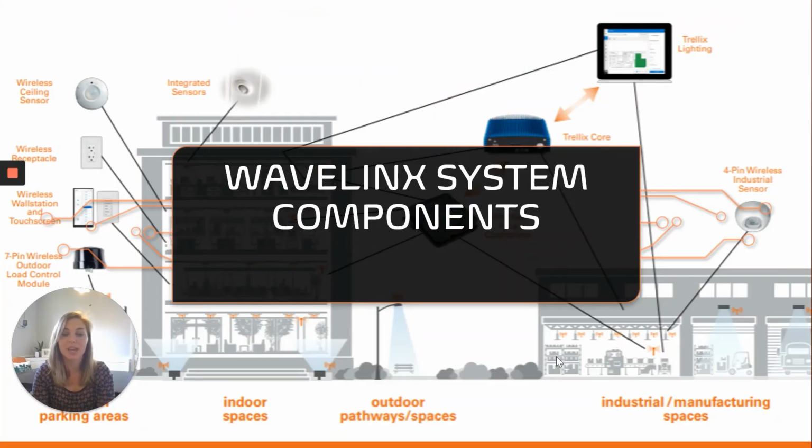Okay. In the next set of videos, I am going to break down the WaveLinx system components. I'll talk about what makes up the system and how it all communicates with one another and share a quick demo that I have.